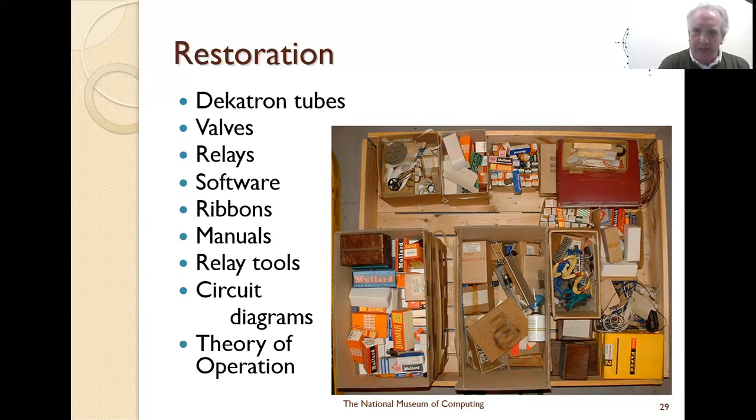So there is everything from spare ribbons and software, tools to maintain the relays, and the theory of operation, which Harwell had produced at the time, beautifully produced and incredibly detailed. And we would have had a huge problem without that guide.